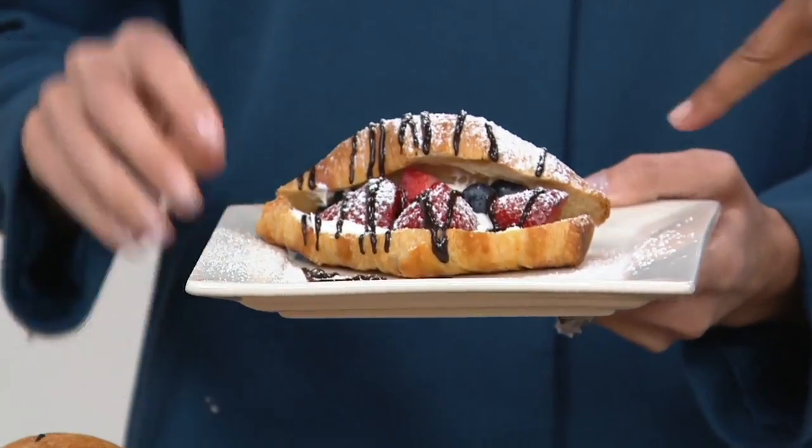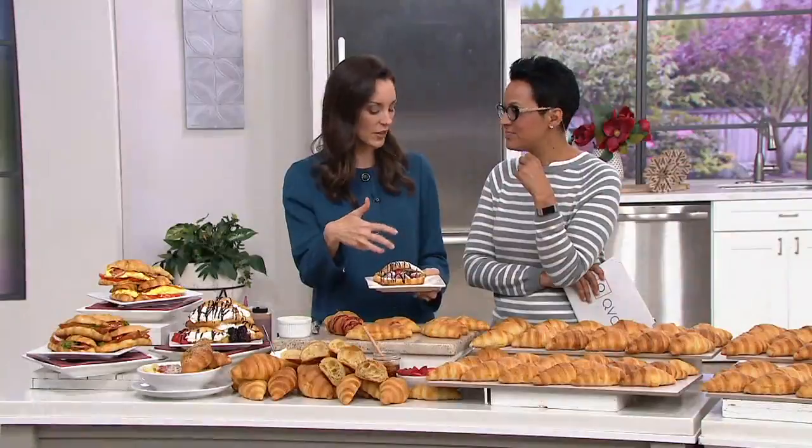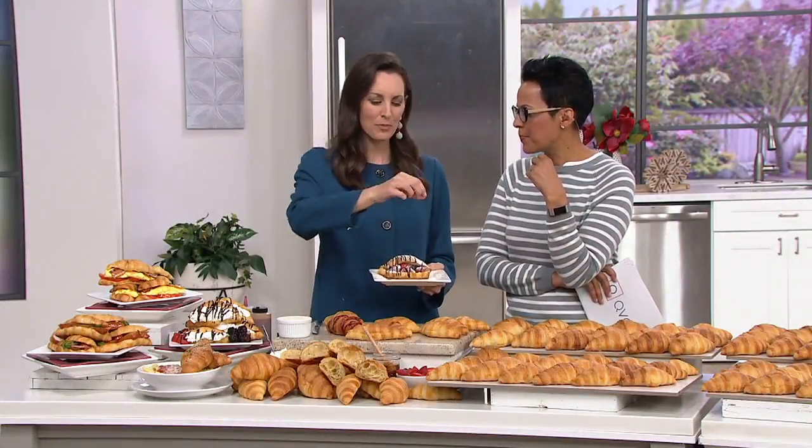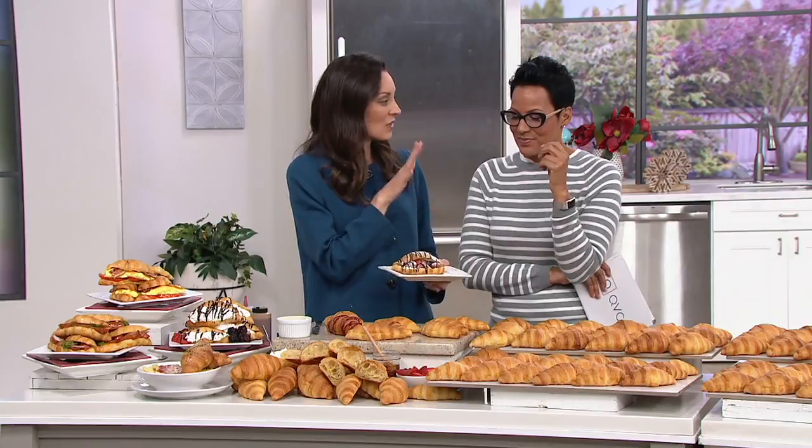And what are we making here? I love this. It's outstanding. This is what we do. We put a little whipped cream, some fresh berries, seasonal berries. You could put peaches in here. Just absolutely love it. Little mango. Sprinkle a little powdered sugar, some chocolate syrup. It's divine.